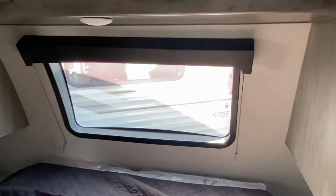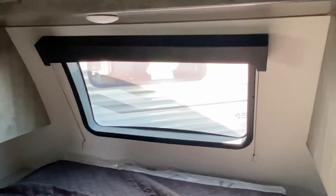Look at how much brighter that room is. Look at all that light. And the nice thing is, of course, you can wake up in the morning looking at the sky. You can go to sleep at night looking at the stars. You got a beautiful unit.